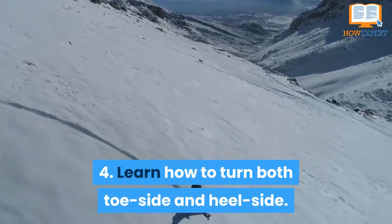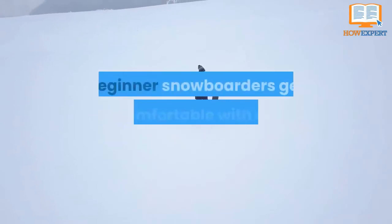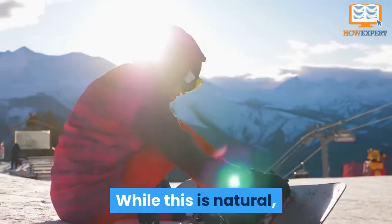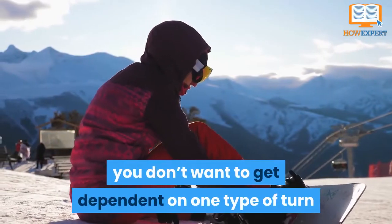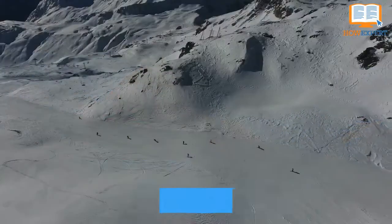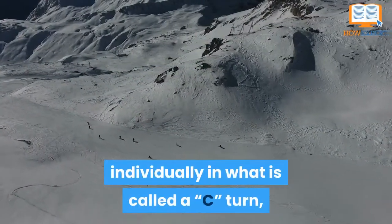Number 4! Learn how to turn both toe side and heel side. More often than not, beginning snowboarders get more comfortable with one side than the other. While this is natural, you don't want to get too dependent on one type of turn, as you'll need both as you progress further. You'll want to start just by doing them individually in what is called a C-turn.